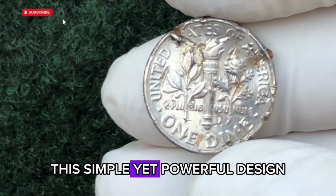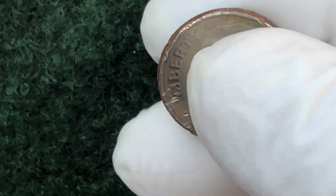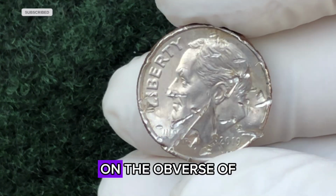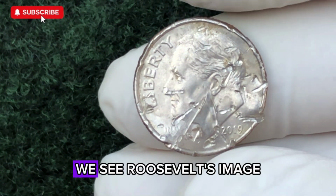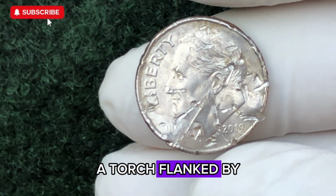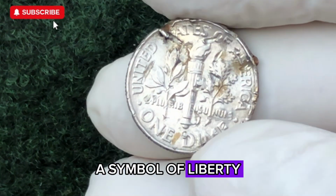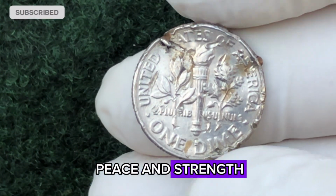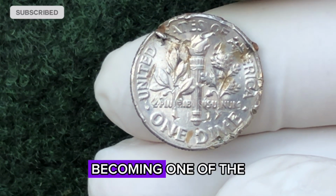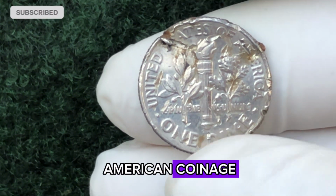This simple yet powerful design, crafted by artist John R. Sinnock, has been a constant presence on the dime ever since. On the obverse of the coin, we see Roosevelt's image, and on the reverse, a torch flanked by an olive branch and an oak branch, a symbol of liberty, peace, and strength. For decades, this design remained unchanged, becoming one of the most recognized and enduring images in American coinage.